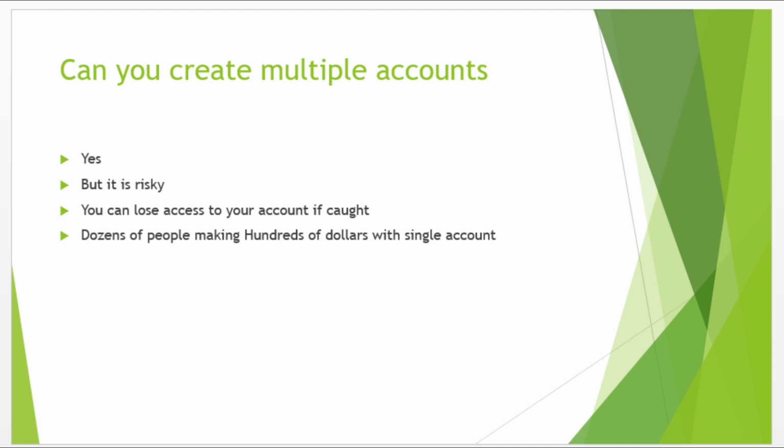Now the question is still there. Can you create multiple accounts? Then the answer is yes. But before I tell you how you can do this, let me tell you one thing. Before it was fine to create multiple accounts, but now it is risky. If you get caught, you will permanently lose access to your account, as I have shown you the proof.